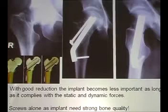I think that 2 screws is not solid. They have not grip enough. Either a DHS or I still prefer this blade, this 130-degree blade, fixing it here with 1 screw only, an additional leg screw when it is a Pauwels 2 or 3. Screws alone as implant needs strong bone quality. So in young people, 2 or 3 screws may be good. But in elderly, let's say 40, 50, 60, 70, I would choose a DHS for such an implant.